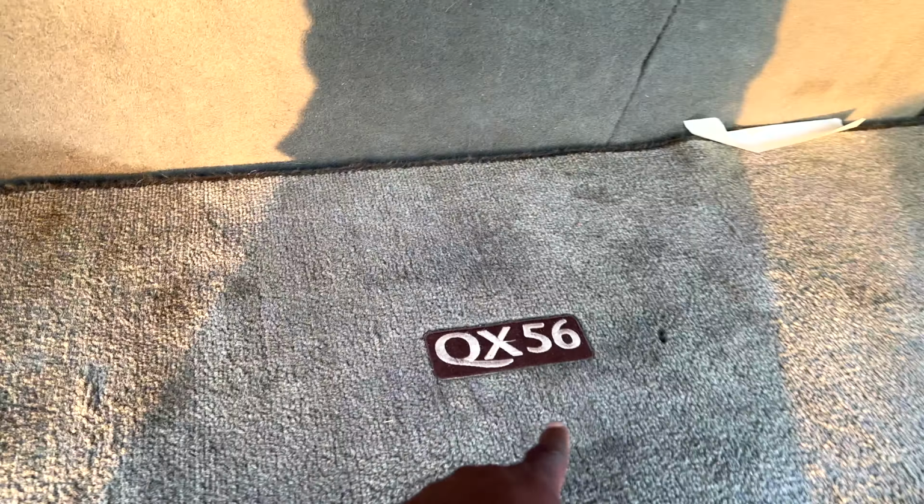All right, let's go ahead here. Open the carpet. You have a tie down, another tie down. Push down here, and you have a first aid kit from Infiniti. And this is what you use to drop your spare tire, which resides underneath the vehicle. So you put it in here, and then you wind, and the spare tire drops to the ground. How cool is that?